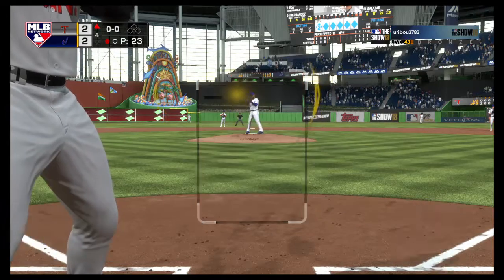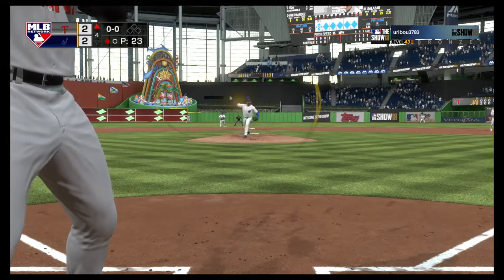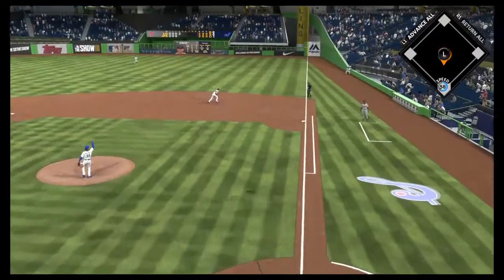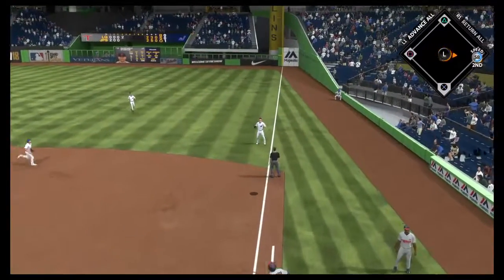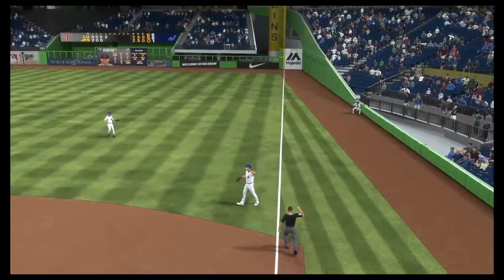Digging in, Giancarlo Stanton. He's 0 for 1 thus far. Popped him up. Bellinger is under it. And he makes the catch for the second out.